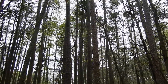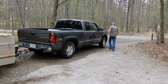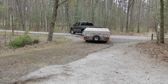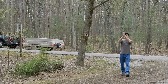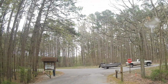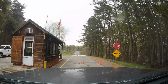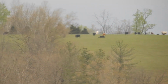Yeah, the storms are coming. Got up and got going just in time. There's a country site for you. Cattle up on the hill.